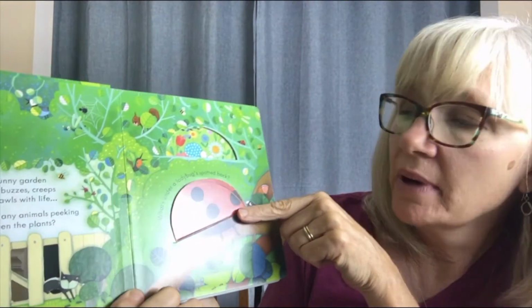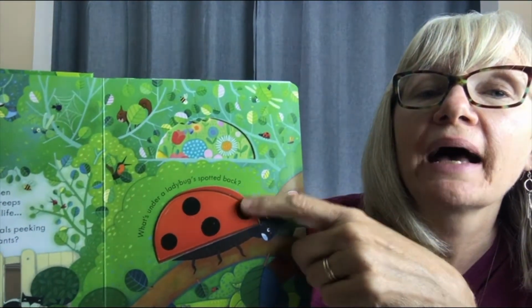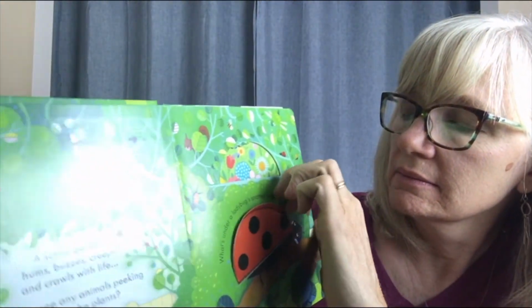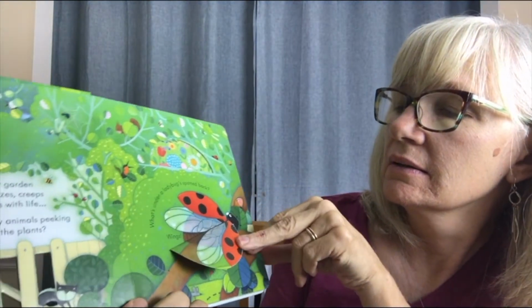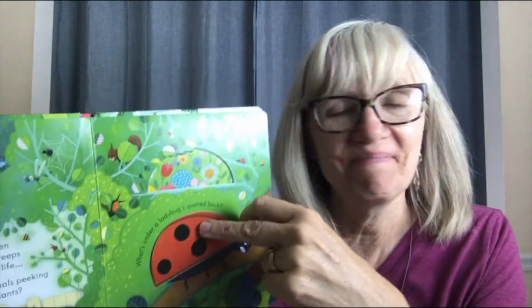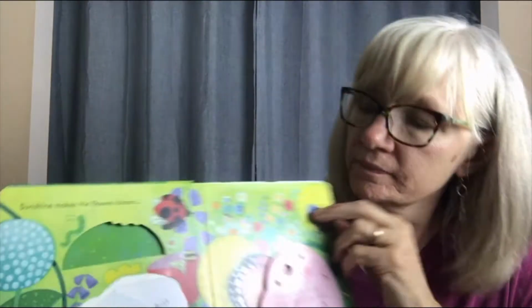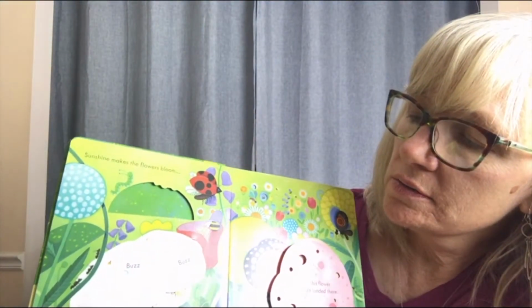And I see a ladybug. What's under a ladybug's spotted back? Wings. Did you know that? Sunshine makes the flowers bloom. Here's some flowers.